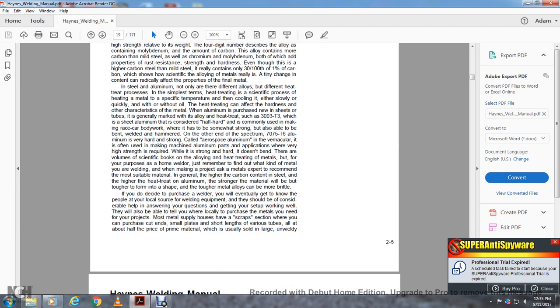Aluminum is purchased in sheets or tubes, and they are generally marked with the aluminum alloy and heat treatment, such as 3003-T3, which is a sheet of aluminum commonly used for race car bodywork, where it has to be stronger, yet able to be bent, welded, and hammered.